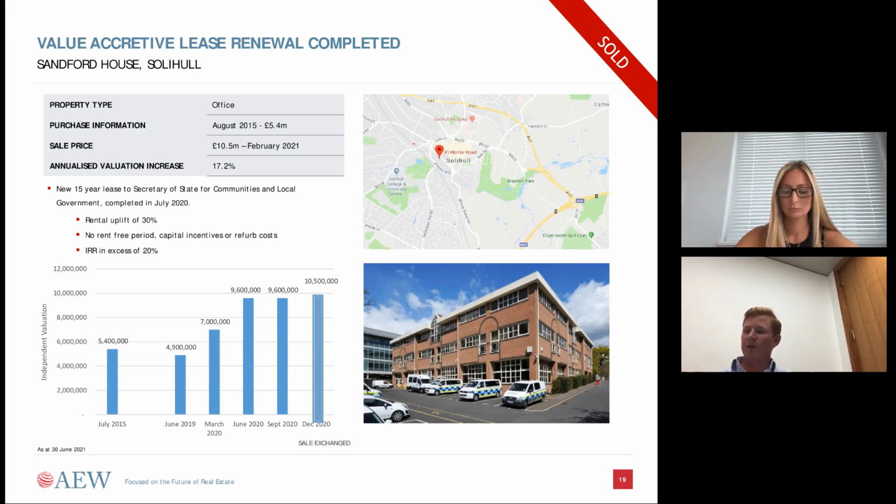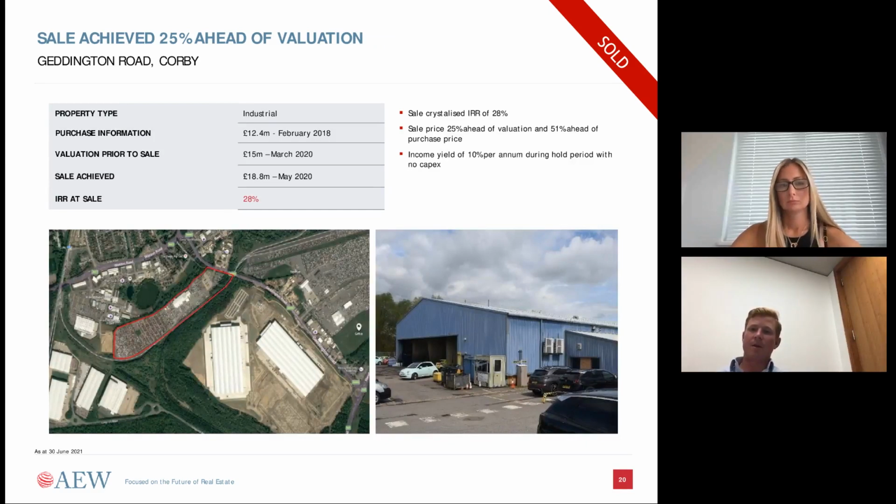If we move on to the next slide, please. Corby. We sold this property in mid-2020, so I'm sure it's been reported on before, but I'm just touching on it because we mentioned it in terms of the earnings per share. I think this property is a good one to speak about because it really does show that in terms of asset management, if you know exactly what your tenants are doing and you know your property well and you know your local market well, you really can achieve some very good results.